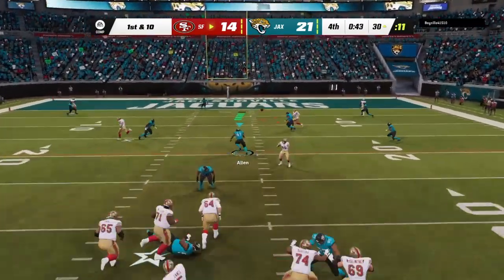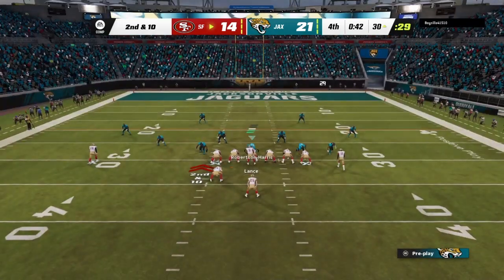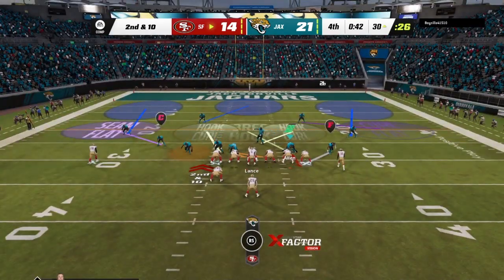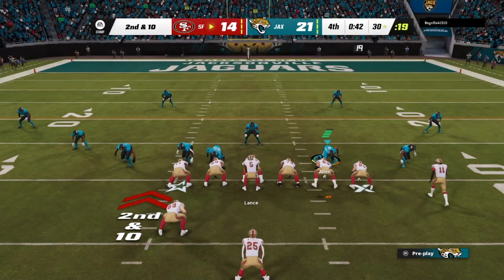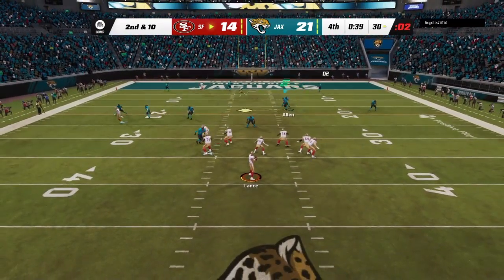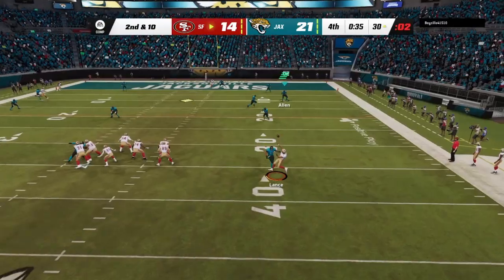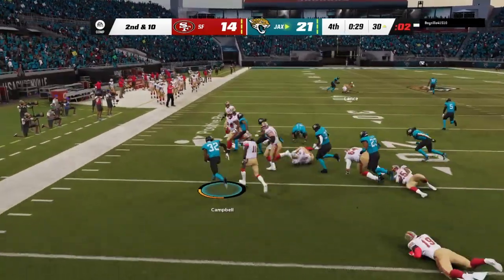Lance looking to throw. And that is incomplete. Ready if a tackle happens inbounds. So now second and 10 after the incompletion on first down. Now Lance. Escaping the pressure right. And the comeback may stall out. It's intercepted. Picked off by Tyson Campbell.